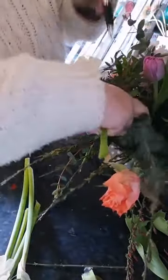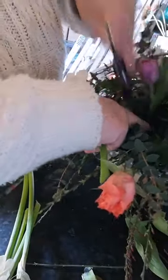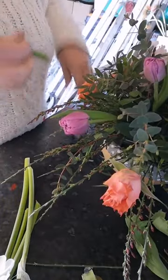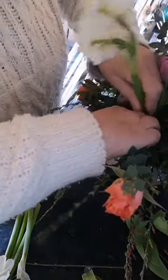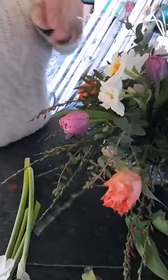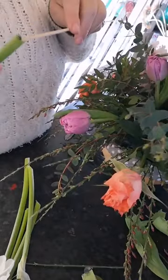You may need to make a hole for these as well. They're a bit softer. With experience, you'll find when you start pushing it in, if it doesn't go in straight away, then you know it's going to be a bit fleshy. It's a bit soft. I think what I might do as well, I'm going to use the sticks with these as well.